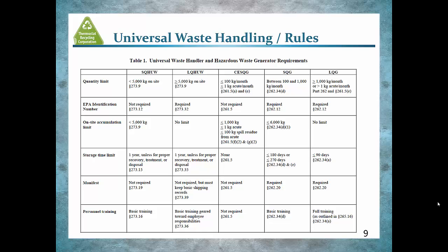I would ask, if you have any questions about this, to ask your health and safety people which classification you are. What I've circled here is what they call conditionally exempt small quantity generator, which most of the call should fall underneath, but again, I would ask your health and safety folks to verify where you fall in this. And again, as a reminder, 3 or 4 grams per device of a mercury thermostat of elemental mercury is what would be there. So keep that in mind as you're looking at this chart here.